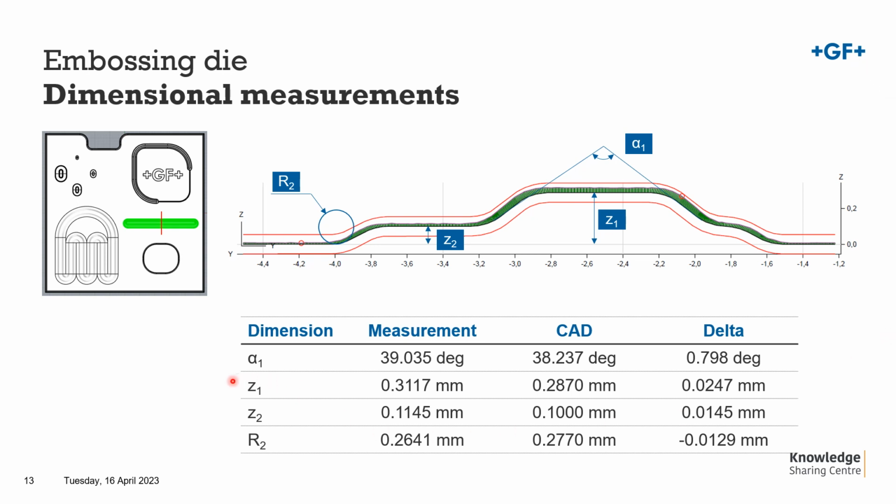We have also the two steps. The biggest one, we see that we actually are deeper than we are required to be by about 25 micron. This is quite a lot and has to be corrected in the machining. The smaller step, we have the same problem. We are a bit deeper by about 14 micron, 15 micron more or less.